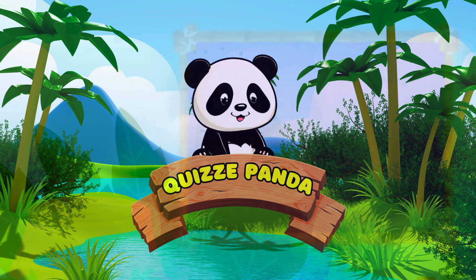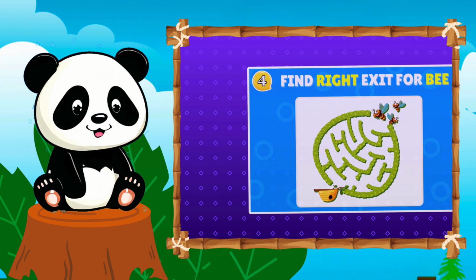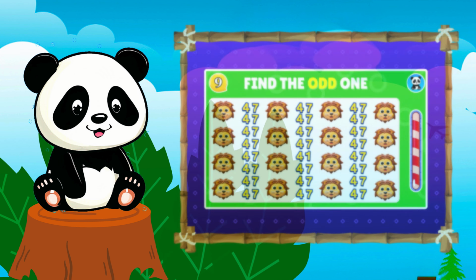Welcome back, friends. Are you ready for the ultimate challenge? Can you spot the odd one out in this tough mix of emojis, numbers, and letters? Let's see how fast you are.